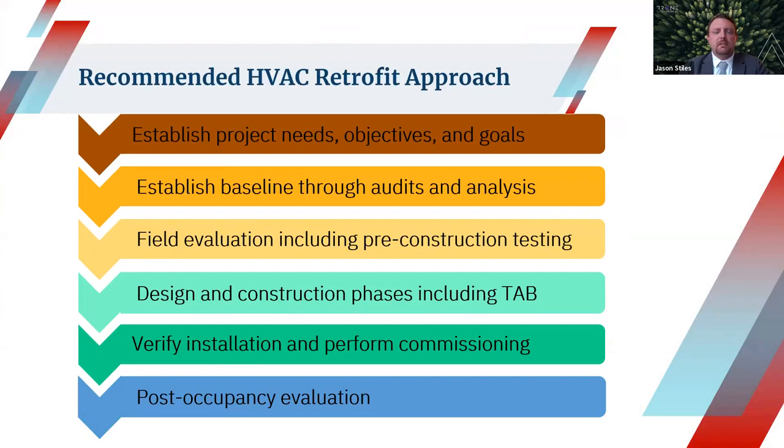Based off of this slide, this is kind of how we're trying to frame up the approach, right? We're trying to figure out where and when to pull in different phases of the project. The first phase is obviously going to be your number one phase. It's going to be the most important, right?